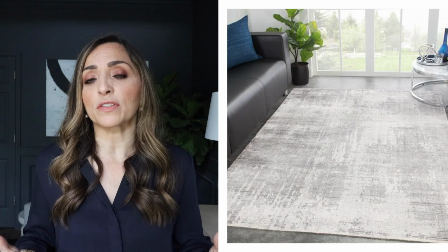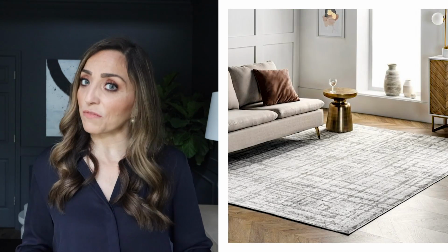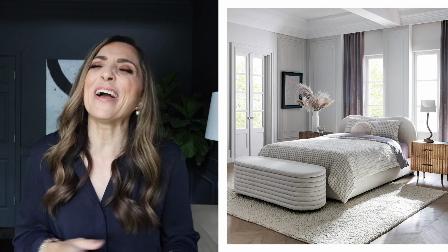So think about using a neutral rug. It'll really help to give you a really soothing and sophisticated look in your space, and it will really set the stage for the rest of the room. And make sure you buy a rug that's big enough. That's another one too. You want to make sure again that you haven't created your little island. You want to really fill out the room.